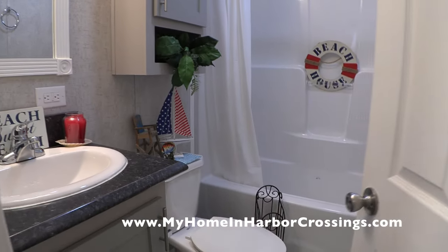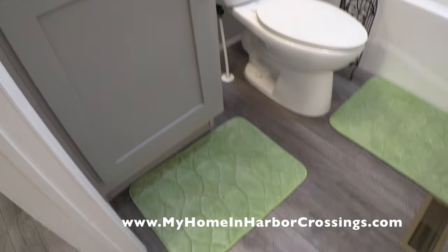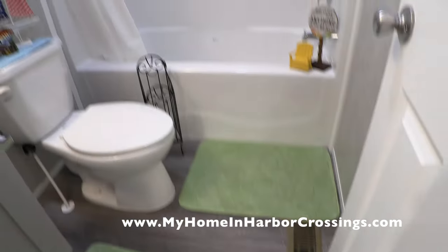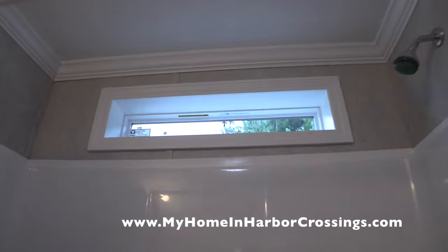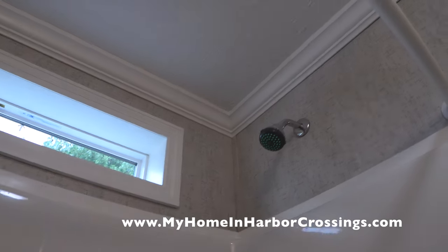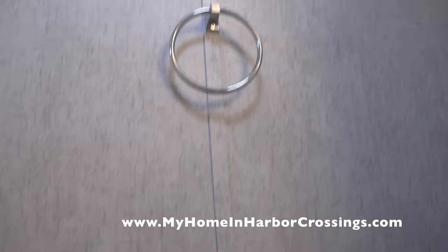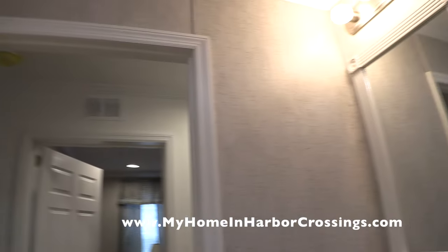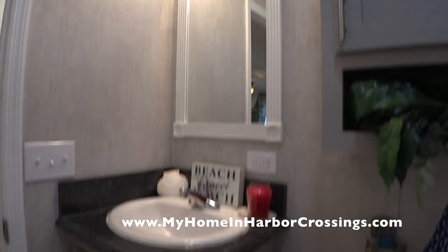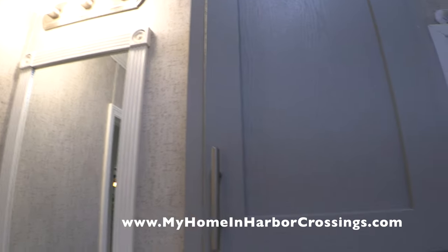This is your hall bathroom. Again, I decorated so you can get an idea of a little color pop. Here's your transom window above the shower. This is a one-piece fiberglass tub unit. Easy to clean. There's a little towel rack. Again, the water-resistant paper. The framed mirror. Cosmetic box above the commode.